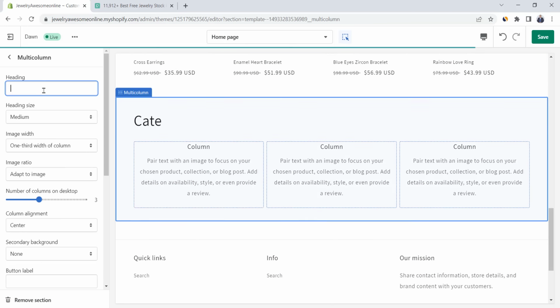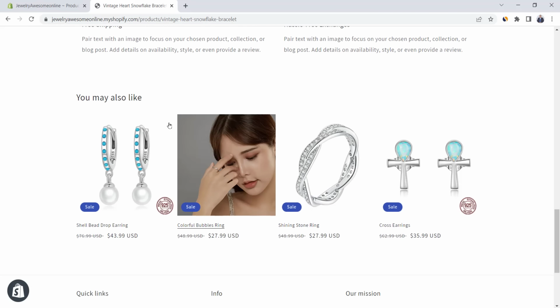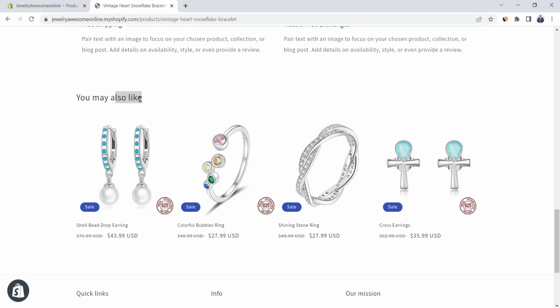If we go down, we will find these tabs, and they are unnecessary, so we'll take them out. And we'll remove this section as well. And here you can find the section, You may also like products, and this is really good, because it can increase your sales.